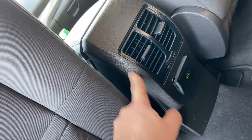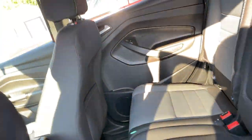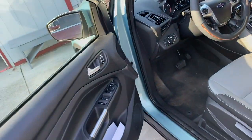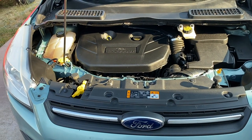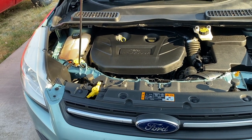You can see where they went all plum crazy with the Armor All on all this stuff, because it makes everything look obnoxiously glossy. But I suppose, real quick, I'll pop open the hood. We'll take a peek underneath. I'll show you all around. So there it'd be, the 2 liter EcoBoost turbo four cylinder with its plastic booty cover and everything.